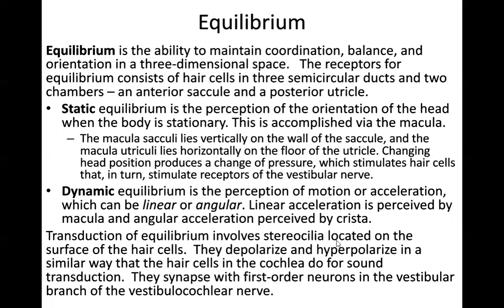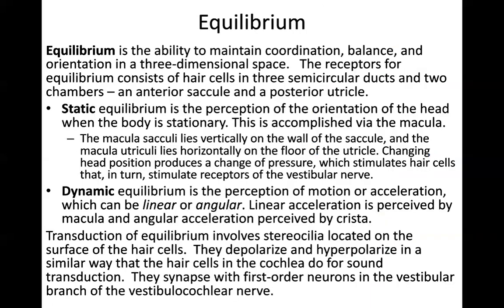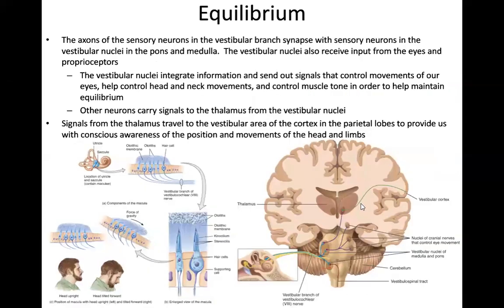Transduction of equilibrium involves stereocilia located on the surface of the hair cells, depolarized and hyperpolarized in the same way that we just saw with sound transduction. So it's basically the same thing. We have the bending of the cells and stuff like that, which then synapse with the first order neurons in the vestibular branch of the vestibular nerve. So I've included a couple of illustrations here to show you equilibrium and how this all works.